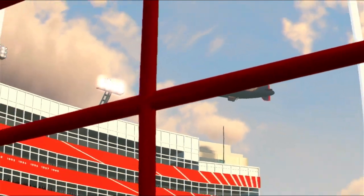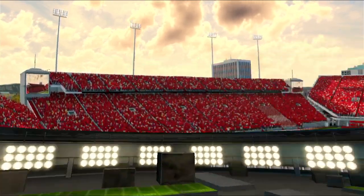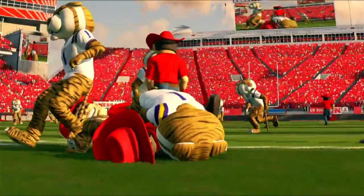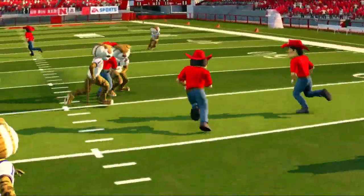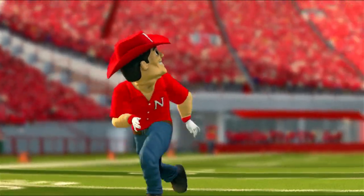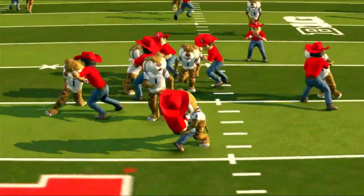Hi, everybody. Glad to have you with us on the EA Sports NCAA Football 14 Halftime Show presented by Nissan. Innovation that excites. David Pollack here in the studio as always to lend a little perspective to what just went down in the first 30 minutes. So far, so good for both offenses in terms of taking care of the football, but now the defenses are ramping up the sense of urgency in terms of trying to get the ball back for their offense.